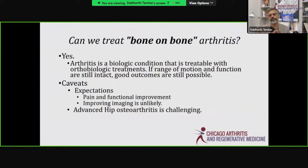Can we treat bone-on-bone arthritis? I hear this all the time. Simple answer is yes, arthritis is a biologic condition. It's treatable with biologic treatments, orthobiologic treatments. In particular, if your range of motion and function is still intact, good outcomes are still very possible. Some caveats, understand that if you've got advanced arthritis, your expectation should be about improving pain and function. Improving your imaging is unlikely. The other caveat is that if you have advanced hip arthritis, that seems to be much more challenging in terms of good outcomes. And so we'll frequently, for advanced hip osteoarthritis, refer folks for surgery for that.